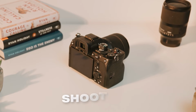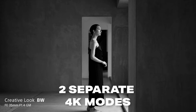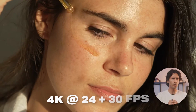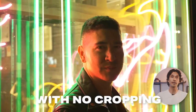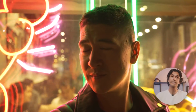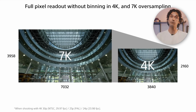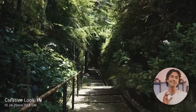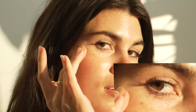When it comes to video, the A7 IV obviously shoots 4K, but it actually has 2 separate 4K modes that are very, very different. One, it shoots 4K at 24 and 30 frames per second, which is real-time video with no crop, so you get that full frame wide look, which everybody likes. And it's actually downsampled from the entire 33 megapixel 7K image area, so your 4K really has the detail and clarity of 7K, and you might as well treat it like 7K, because when you zoom into these files, even at 250, 300%, the detail doesn't go away.